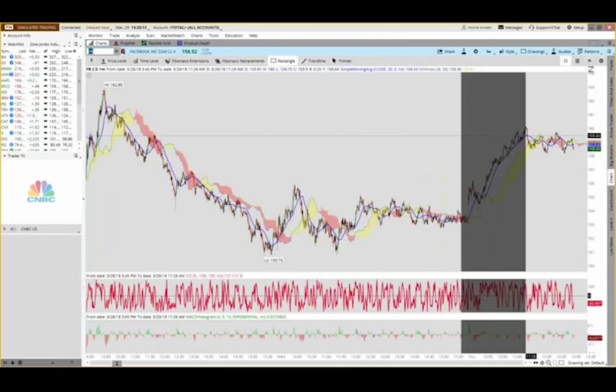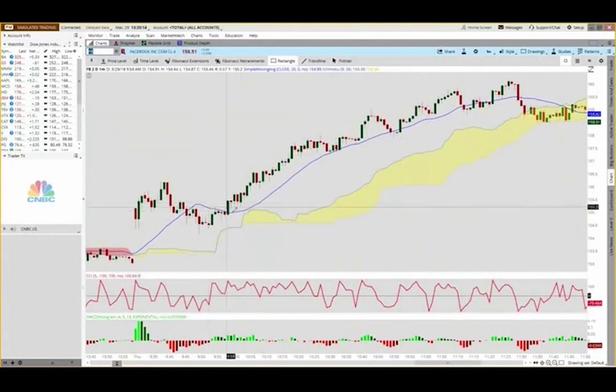Now I have a 1 minute on here, but again, this is a trade you do not want to take, right? Look at momentum. Not only is it flat, it's actually negative. It's going the wrong way. You want to wait for the high percentage play, like right in here, okay? And to get that move.